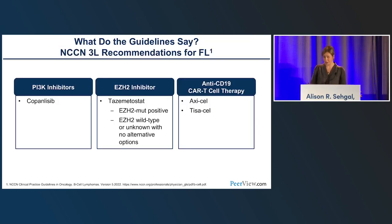So thinking back to our patient who has, unfortunately, early progression of disease as well as multiple lines of therapy, what would our options be for third line therapy? And we look to the NCCN guidelines for some categories of agents that we can use. We have PI3 kinase inhibitors, specifically copanlisib, which is an option. However, we know that many patients do have trouble tolerating this agent, and the remission duration tends to not be very long. Additionally, we now have an EZH2 inhibitor that can be used. This was approved relatively recently.